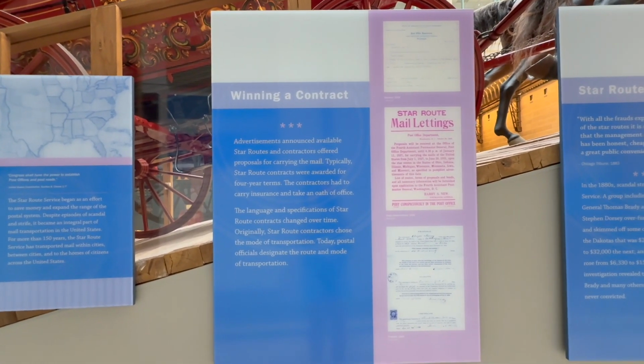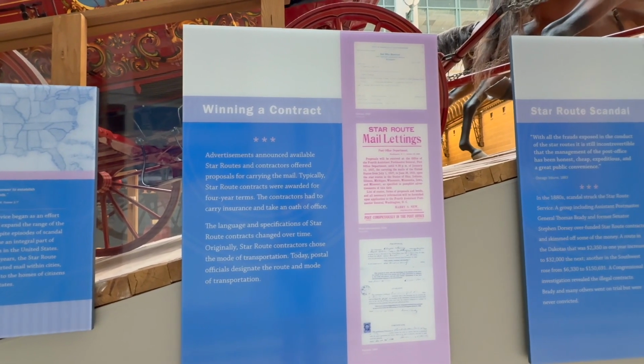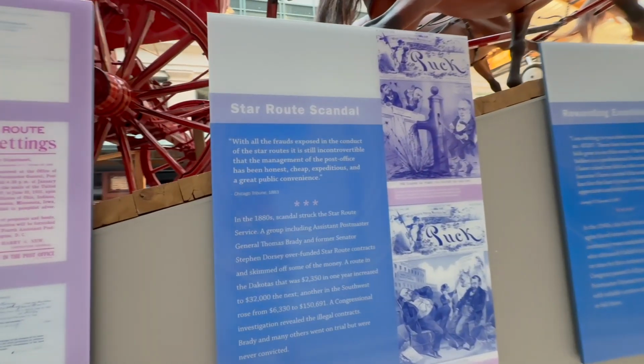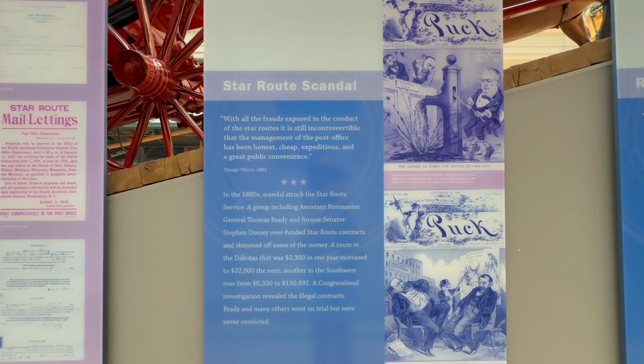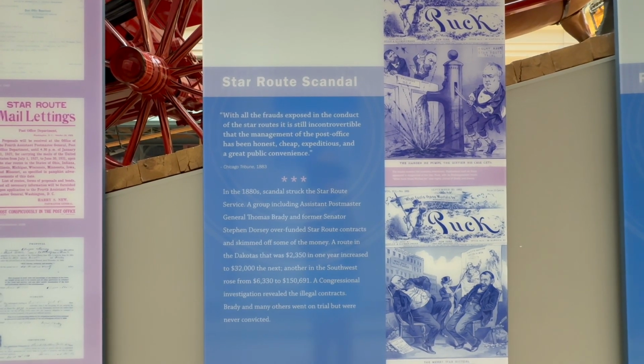Advertisements announced available star routes, and contractors offered proposals for carrying the mail. All the frauds exposed in the conduct of star routes. It is still incontrovertible that the management of the post office has been honest, cheap, expeditious, and a great public service.